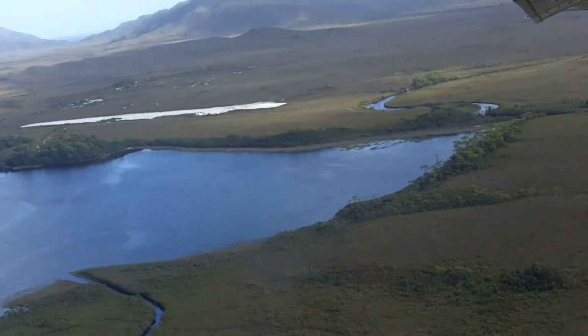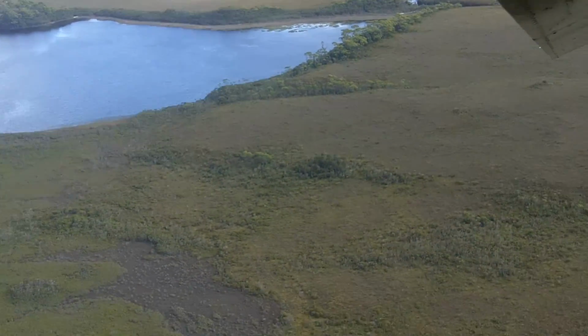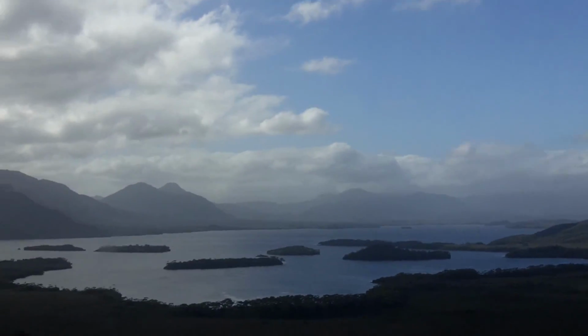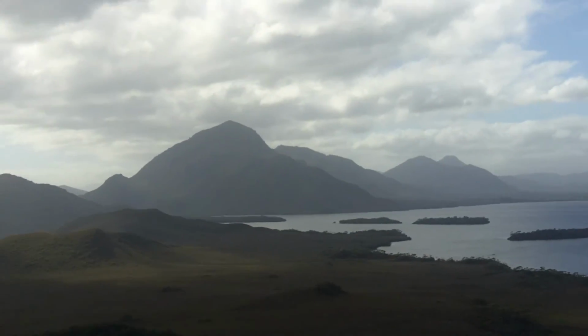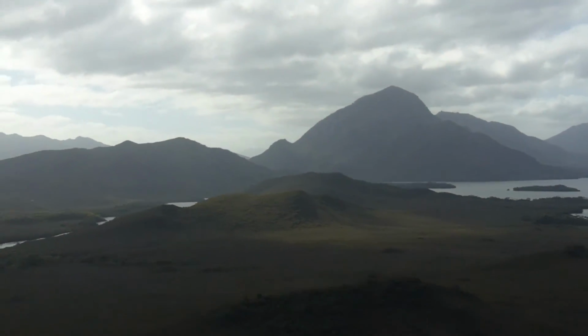Now we have a glimpse of the airstrip on Melaleuca Lagoon. Port Davey, with the Celery Top Islands and Mount Rugby dominating the scene.